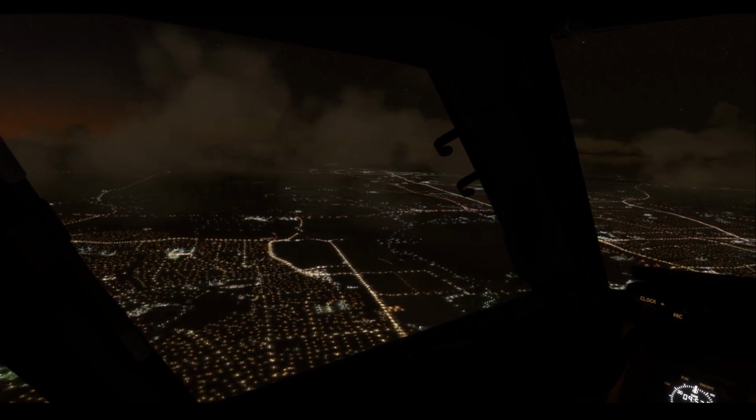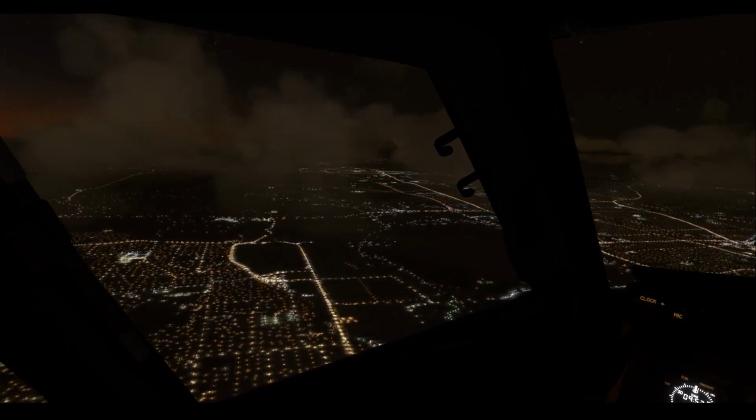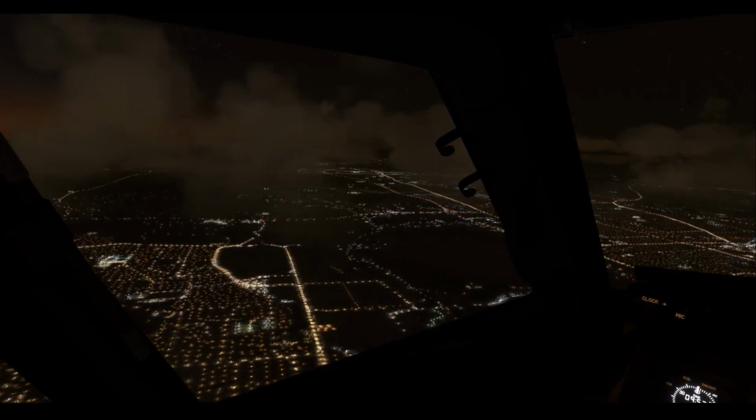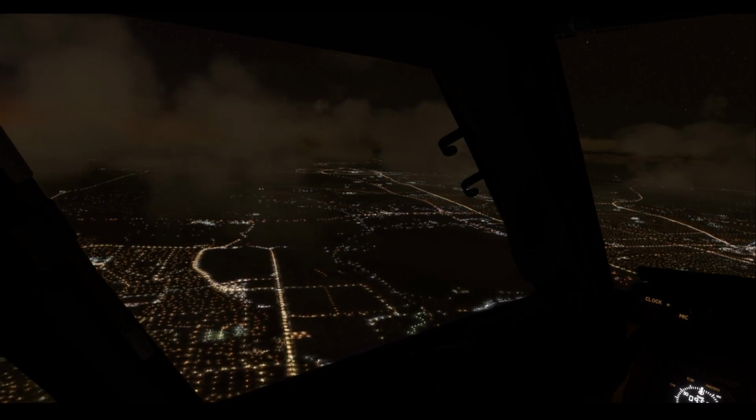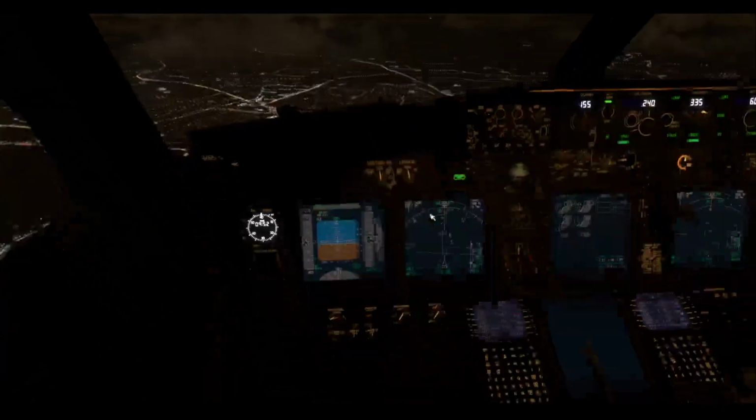Qantas 92, cleared ILS 16R approach, reduce to 160 knots or less. Qantas 92, 160. Envoy 18, reduce speed to 180 knots. 180 knots, Envoy 18.